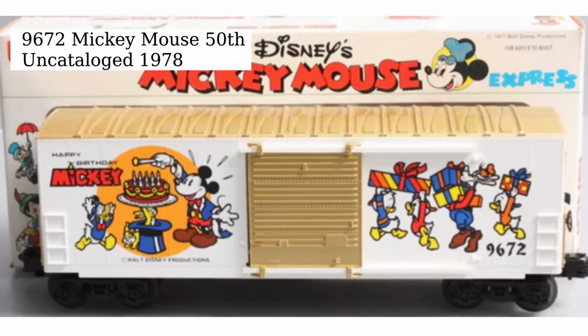Another interesting thing about this car is there is no Made by Lionel marking of any kind on the car. It's all Mickey all the time. This pinnacle of boxcar desirability comes in with a listed value of $484 in mint condition. Remember that values drop off significantly for items in less than mint condition, so you can find an example of this car on eBay from time to time for under $100, but only in good or excellent condition.